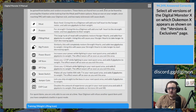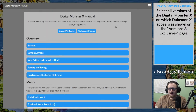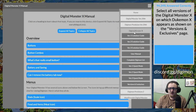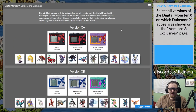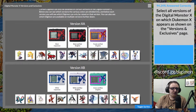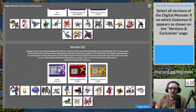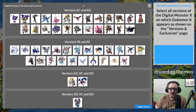So, select all versions of the Digital Monster X on which Dukemon X appears as shown on the versions and exclusives page. So, Digital Monster X, versions and exclusives. Now to do this, you'll have to know what Dukemon looks like. So if you need to know, you can always go to the list first, find out what Dukemon looks like, if you didn't already. But I know what he looks like, and if I scroll down, I'll be able to tell just by looking at it.